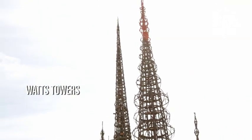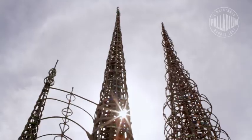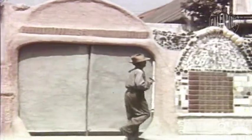Right in the center of South Central Los Angeles, we have one of our most amazing hidden gems of LA, which is the Watts Tower. This piece was actually made by Simon Rodia. He was an Italian immigrant, and it took him about 33 years to make.